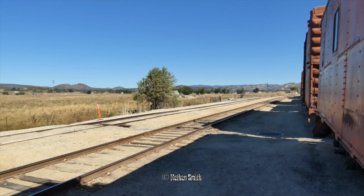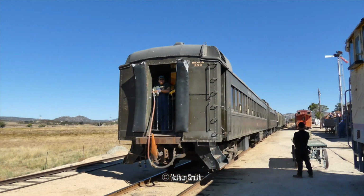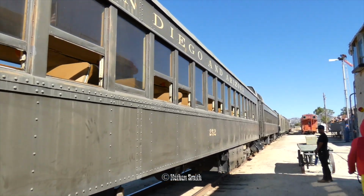I went and picked up my wife at work and came back. She still wasn't home. So. You said he has two. This car, that car, and this car.